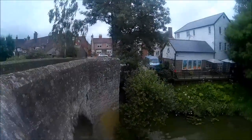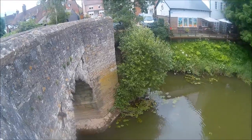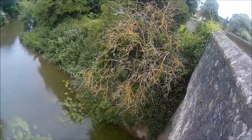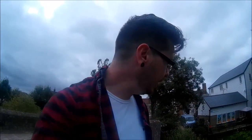It comprises six arches, so you can imagine six arches here, which I'm obviously standing underneath. And it crosses the River Beult, as well as the River Medway. So yeah, really nice bridge. As you see when I walked across, there were two systems of water that it goes underneath. But yeah, absolutely amazing.